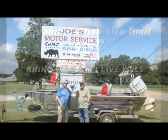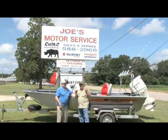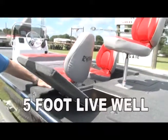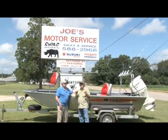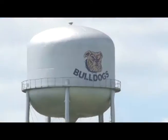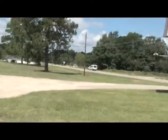And as well as I do, a catfish will stay living a lot longer than any other fish. So within this live well, that's a huge live well. It's 5 feet long. I'll tell you what, folks, it's a nice boat. I think you'll like it. You need to come up and look at it at Joe's Motor Service in Hartford, Alabama. Even if you're not in the market for something like this, or not in the market for a boat at all, come look at this thing because it might change your mind. We'll show you in a minute other things you can do with this boat. You can do most anything with it.